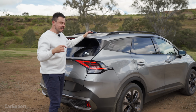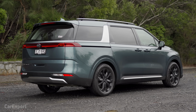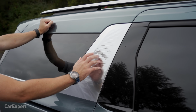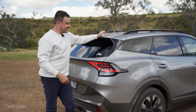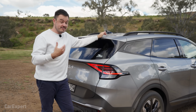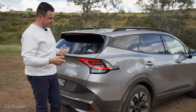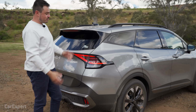Now, before I go through the styling at the back, have a look at this. This kind of reminds me of the Carnival. You know, the Carnival has this as a reflective finish and it really makes it stand out. I think Kia's doing a lot here on the design front to make their cars really stand out on the road. And you can see here with the styling that they have gone to a lot of effort to make this look unlike any other SUV on the road.